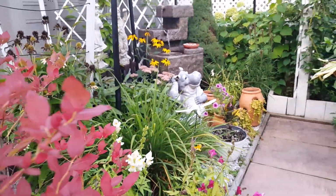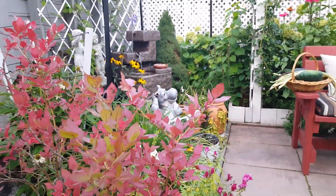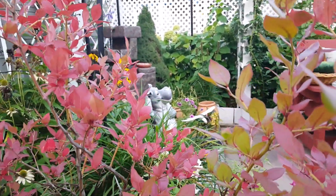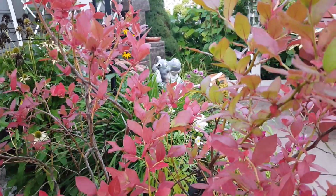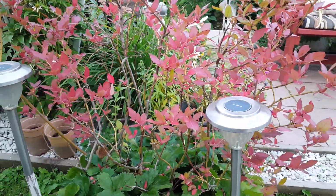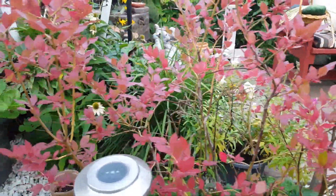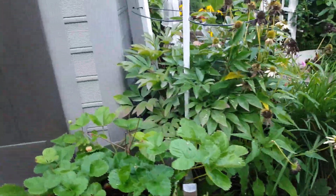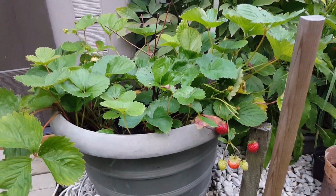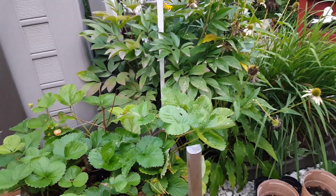Now the color of the blueberry is getting darker and darker and deep red. More strawberry in this pot. I'll just keep harvesting.